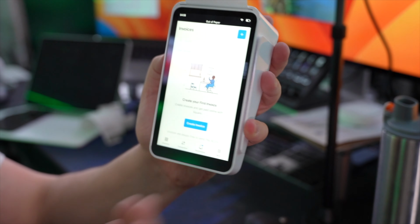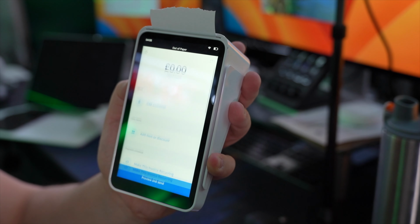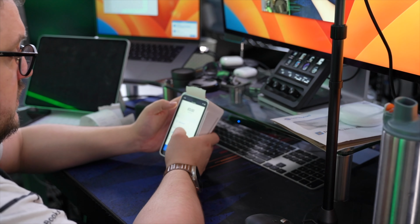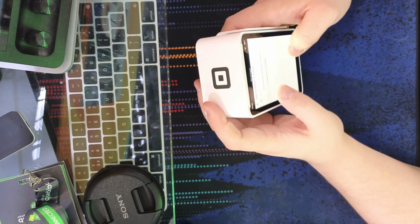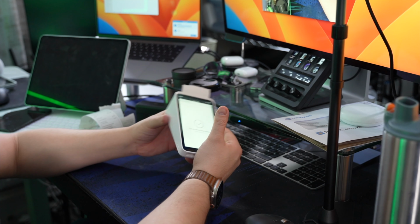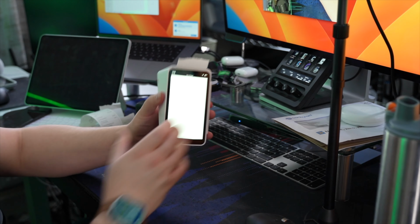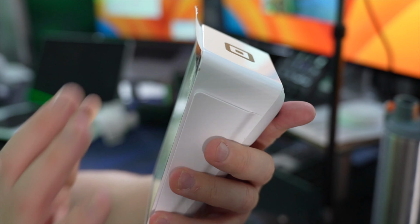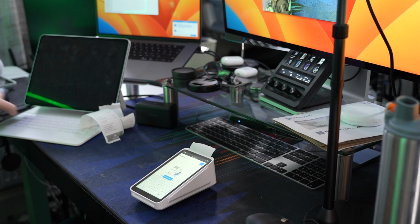So if I needed to, again, that situation where I'm taking a phone call from someone, well, I press create invoice. I say, look, I need to charge you £1, and then I can add a customer. I can go through putting addresses and all sorts in, but ultimately when I press review and send invoice, then I've done an invoice. I've sent a payment request to the customer directly from this little device. Really nice and easy.